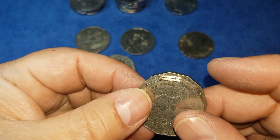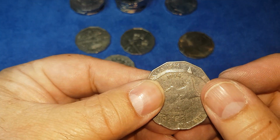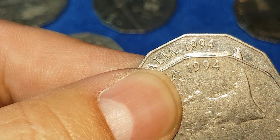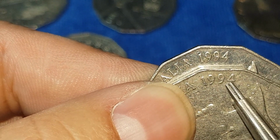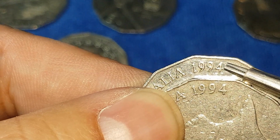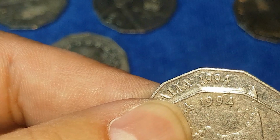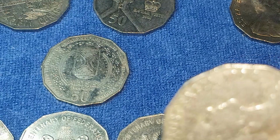International Year of the Family from 1994 with the white date variety. So you'll see on the bottom coin there's a significant gap between the 19, the 9, and the 9 and the 4, whereas on the normal it's just relatively even, but the wide date variety there, you can see the difference in the 9 and the 4. So that wide date variety is going into my collection.